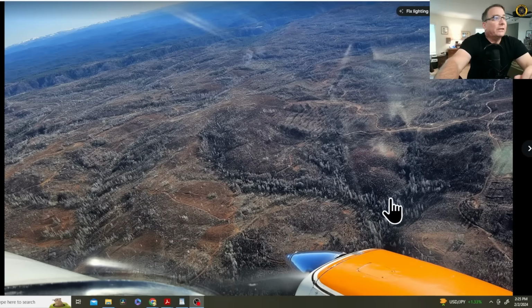Here's a quick view of some of the devastating fire damage by the recent wildfires in and around Butte County. Over 1 million acres completely burned up, all the way from Oroville, all the way over to the Nevada desert, all the way up to Mount Lassen.